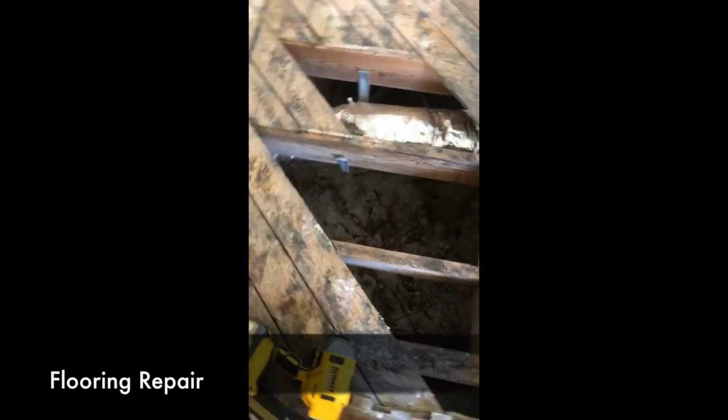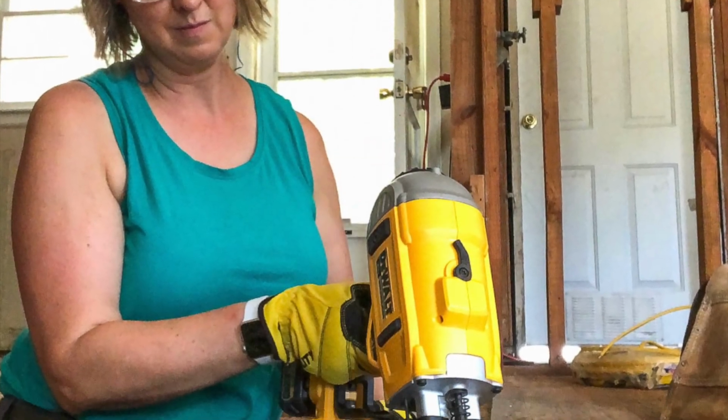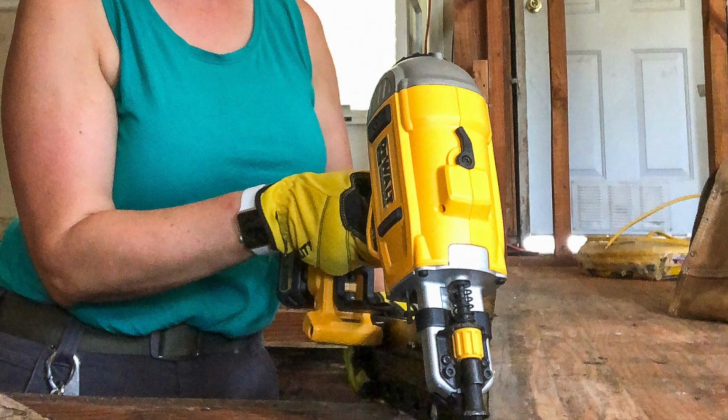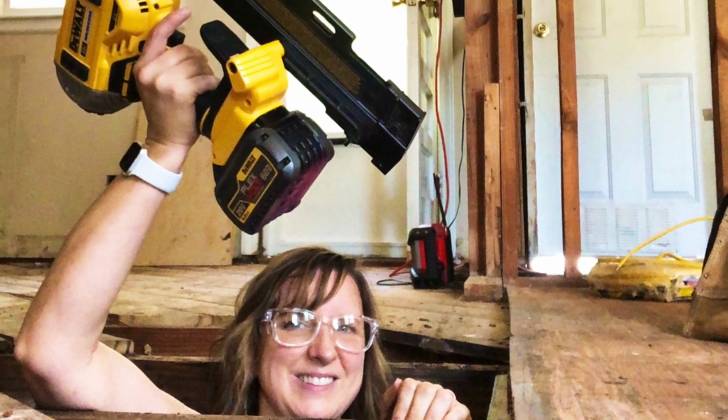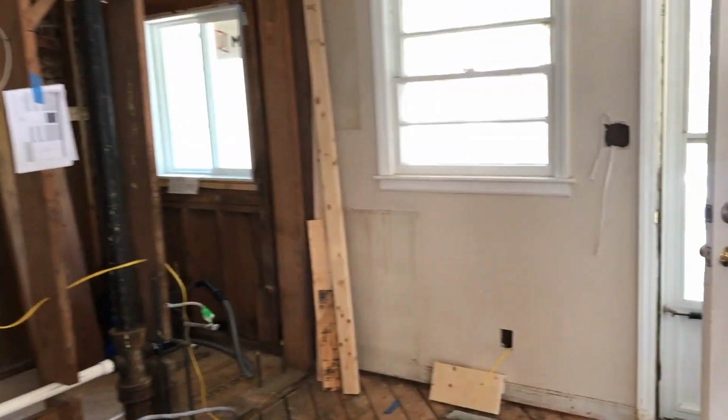Alright, so here's what I'm doing. I'm cutting out all the rotted stuff, and then I'm going to put a little bit of blocking there to hold the diagonal pieces. I probably spent the better part of the day adding blocking under this section of flooring and other areas where the subfloor was weakened by water damage, or where an air duct was added without additional support for the flooring that was cut.